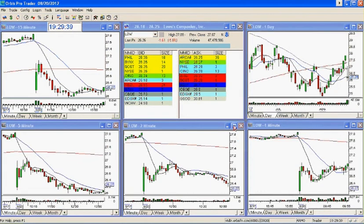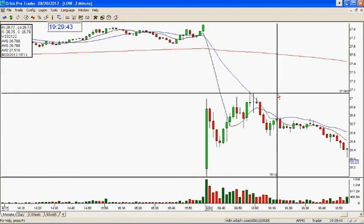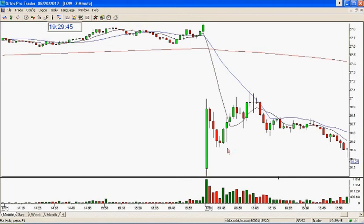Okay. So the only possible entry for this is right here. Can't short into this. Can't take this after that fails. Over the high of the day, over the high of the day, over the high of the day again.